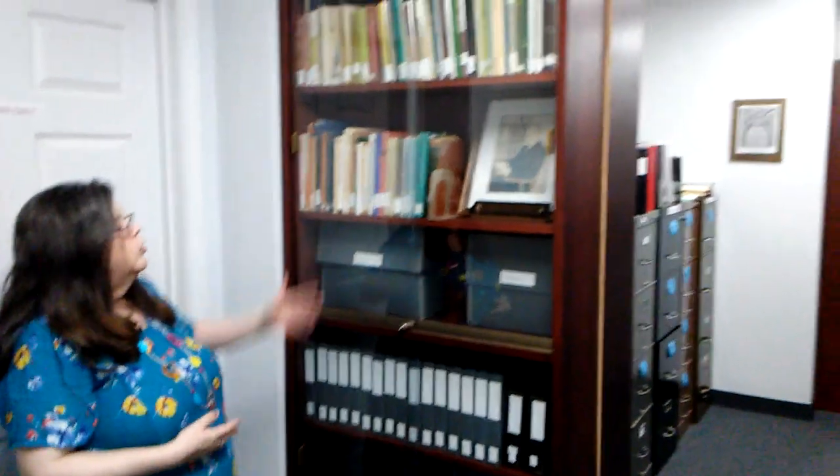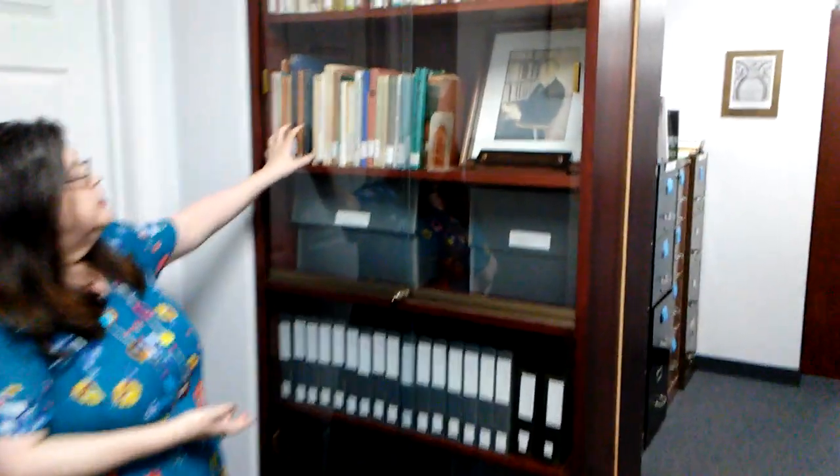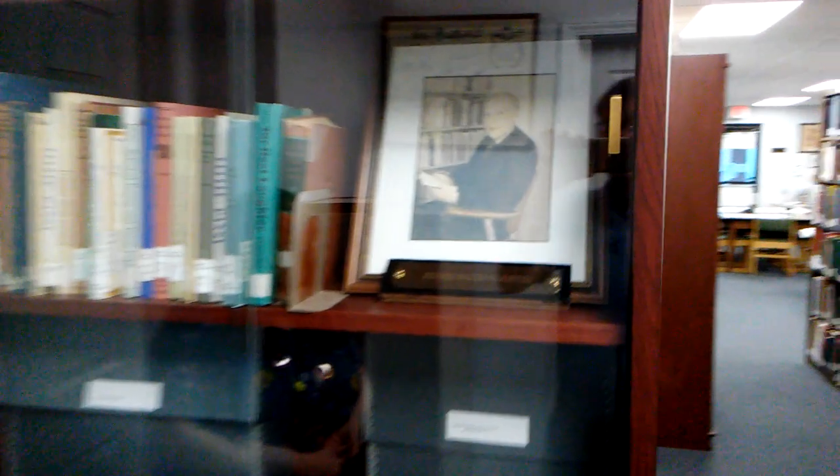Over on the other side, we have our Richard Walser collection. We have his family papers and his writings. And Richard Walser was from Davidson County, and he was an author and an editor. And so we have a collection of his books as well as his papers. And anyone can come in here and read through his papers.